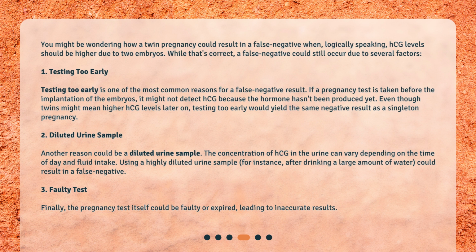2. Diluted urine sample. Another reason could be a diluted urine sample. The concentration of HCG in the urine can vary depending on the time of day and fluid intake. Using a highly diluted urine sample, for instance, after drinking a large amount of water, could result in a false negative. 3. Faulty test. Finally, the pregnancy test itself could be faulty or expired, leading to inaccurate results.